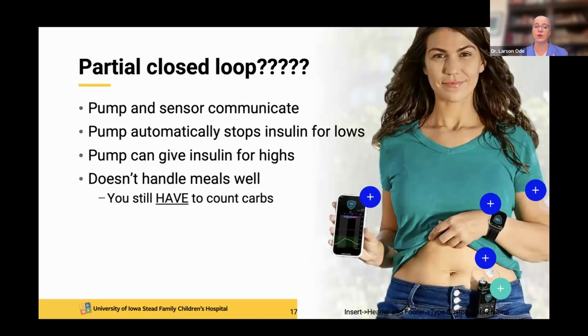Partial closed loop systems do not handle meals well. You need a very different dose of insulin if you're getting high because you ate versus just a high happening because of stress or because the previous dose of insulin wasn't quite right. The partial closed loop systems are set up with the thought process that you're not eating. So if you don't count your carbs right, the system will not give you enough insulin. And most of these systems are set up in such a way that if the system can't figure out what's happening, it will kick you out and stop running. And then you lose the benefit of the system.